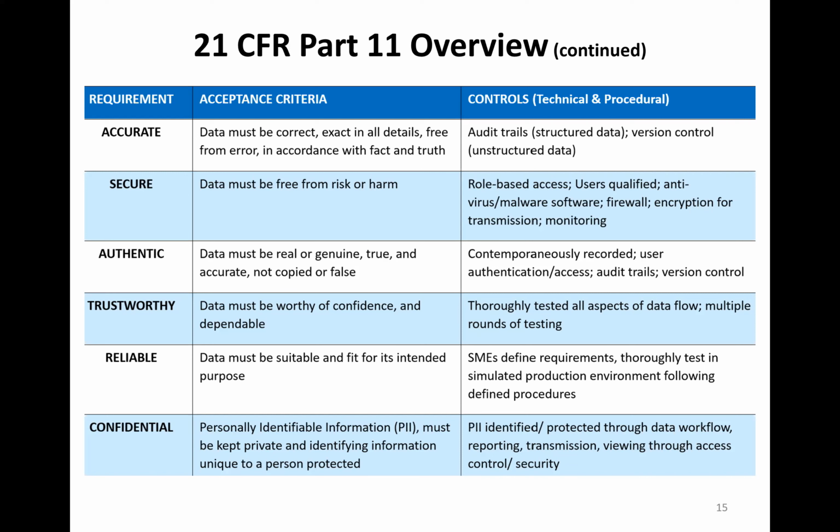Reliable, suitable, fit, and fit for its intended use. And this is where the subject matter experts must define the requirements. They must define their intended use and the test scenarios they come up with to show how they would be using the system in day-to-day operations, the workflow, and thoroughly test that in a simulated production environment according to defined procedures.